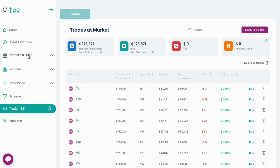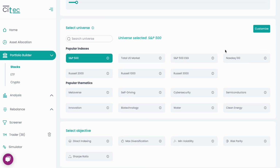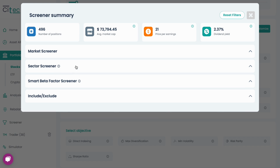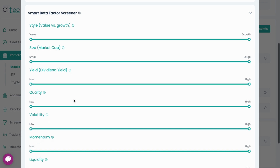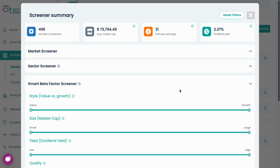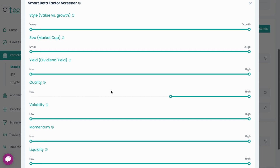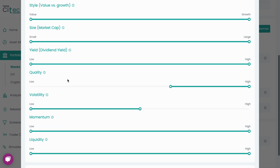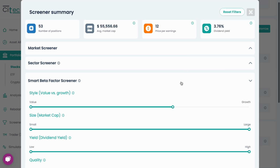Then I'm going to invest another $25,000 in a strategy that is a little bit more personalized. It's still going to be in the S&P 500, but I'm going to do a little bit of customization. I'm going to go for companies with really high quality, and I want companies that have low volatility and a little bit more on the value side of things.